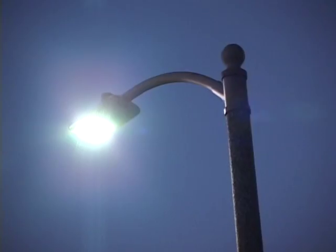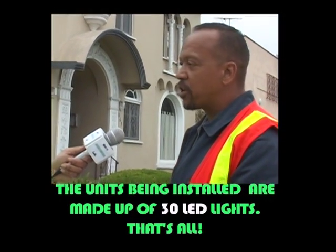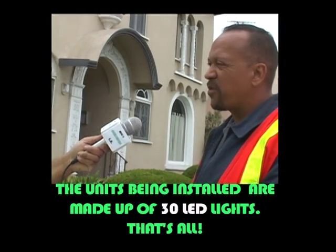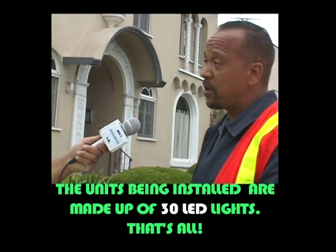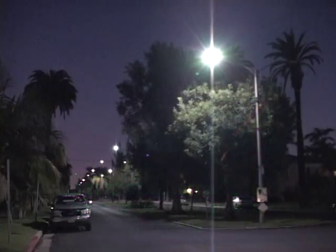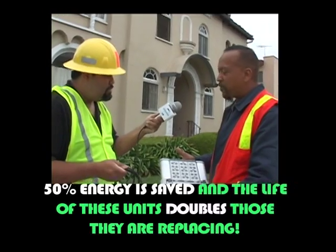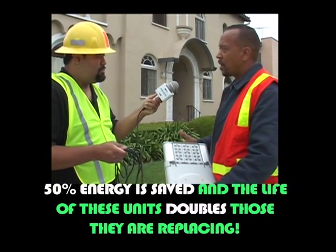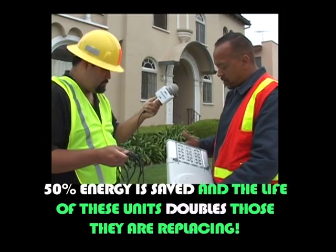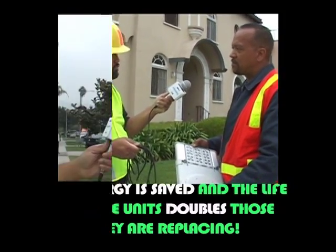How many LEDs are we using in Los Angeles? The typical residential right now is a 30 LED, which is equivalent to a 100 watt HPS, or 100 watt high pressure sodium light, which is basically what they're pulling down today. How much energy are these things pulling? Approximately 50% less. And what's the life on these units? Approximately 8 to 10 years.